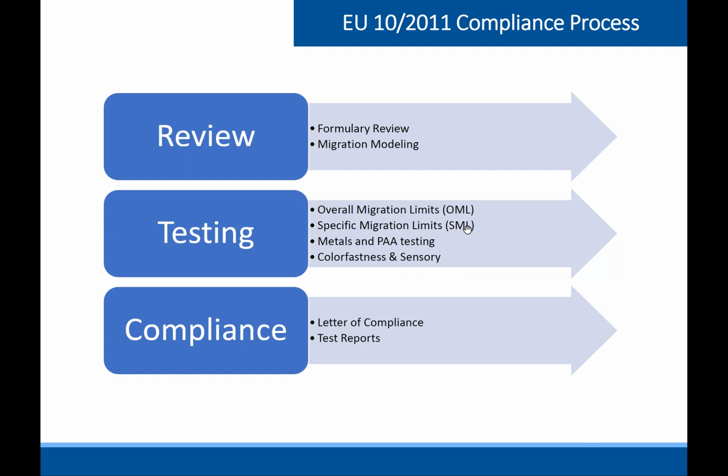If all these limits are met, and if the plastic material is color fast and does not alter the sensory properties, that is the taste and odor of the food, then we could issue a declaration of compliance for that particular plastic material. The declaration of compliance, or DOC, will show that that particular plastic material is compliant to EU 10/2011, and it is substantiated by the passing test reports that were conducted during the testing.